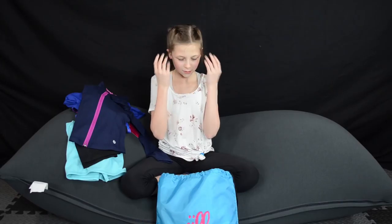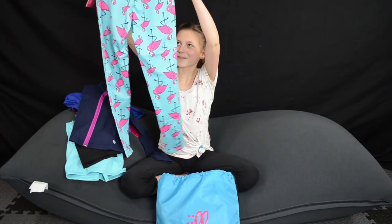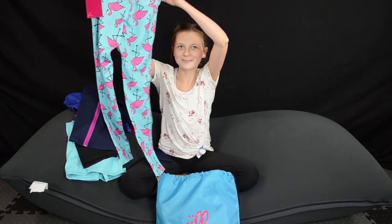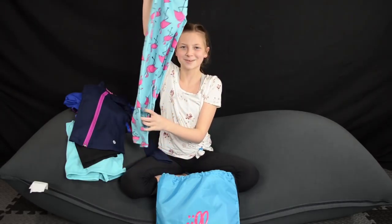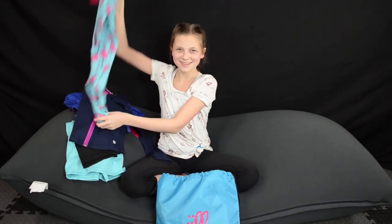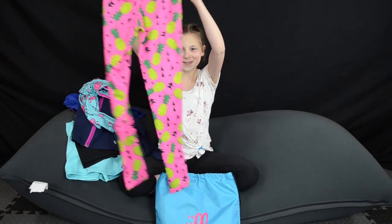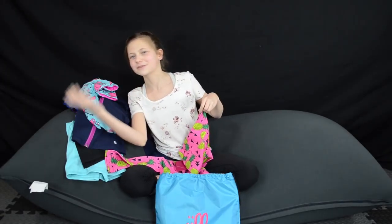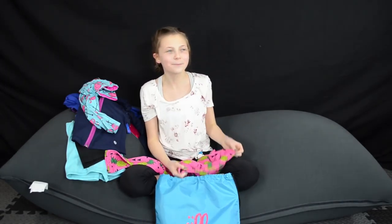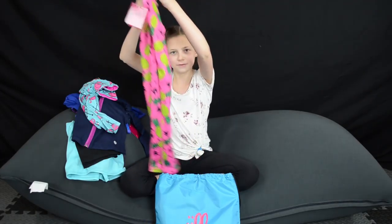Oh my goodness. Okay. Look at these! They are flamingo leggings. I was literally so excited for these. They're so cute. I'm gonna so wear these. And I really wanted these too. These were pineapple leggings. You gotta go a bit out there with the leggings, you know? You gotta be a bit funky. So that's why I chose these, along with the flamingo ones.